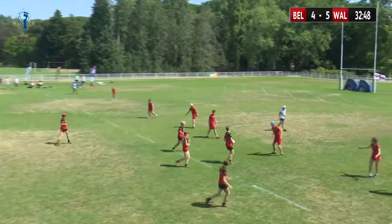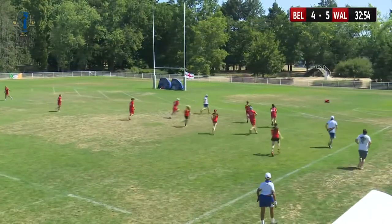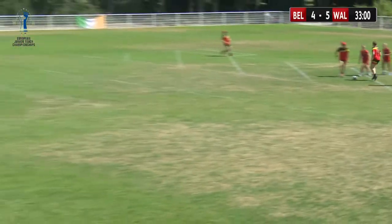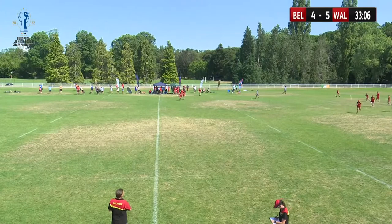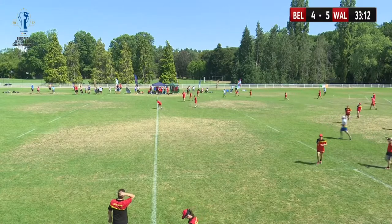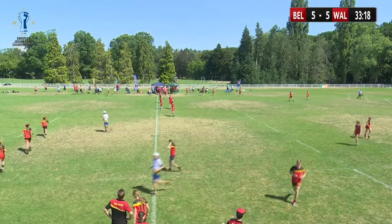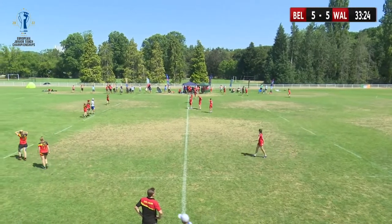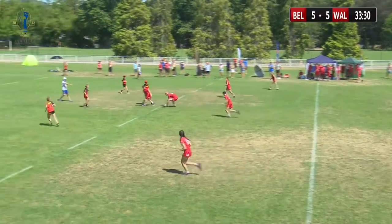Belgium building again. Oh, the burst through, surely the touch was made. Needs to find somebody open and does! So the touch not given. And Belgium have brought it level. Zahar Ojan puts the ball down. So, five apiece.